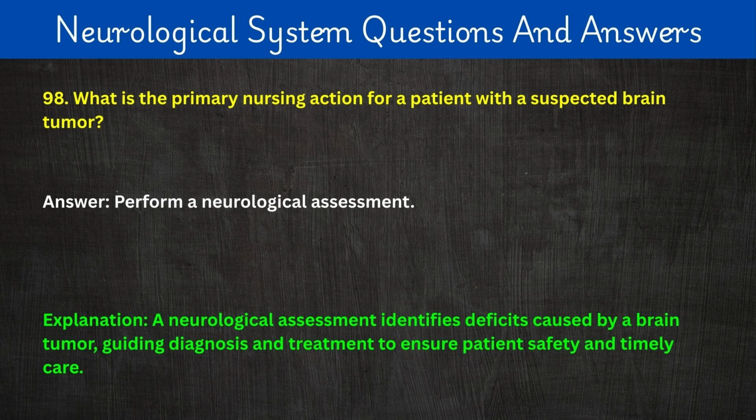98. What is the primary nursing action for a patient with a suspected brain tumor? Answer: perform a neurological assessment. Explanation: a neurological assessment identifies deficits caused by a brain tumor, guiding diagnosis and treatment to ensure patient safety and timely care.